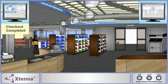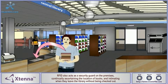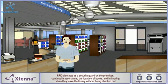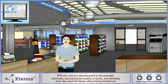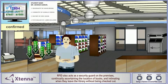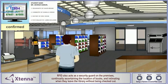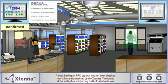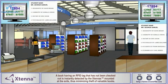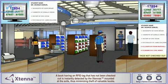RFID also acts as a security guard on the premises, continually ascertaining the location of books and intimating when they leave the library without being checked out. A book having an RFID tag that has not been checked out is instantly detected by the antennas mounted at the exits, thus minimizing theft of valuable books.